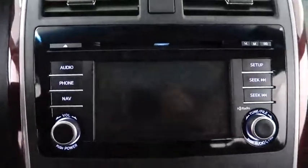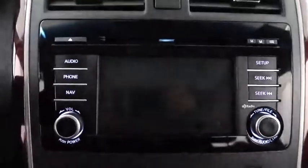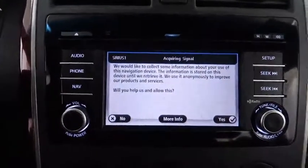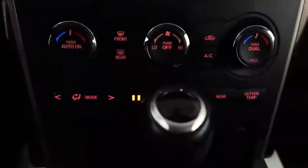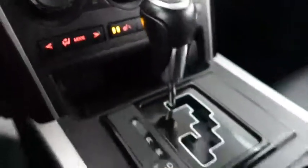This is where your backup camera will show. You do have a CD player and AM/FM radio. You've also got capabilities for navigation and Sirius satellite radio. Underneath of that, there are dual climate controls. You've got buttons here for heated front row seating.